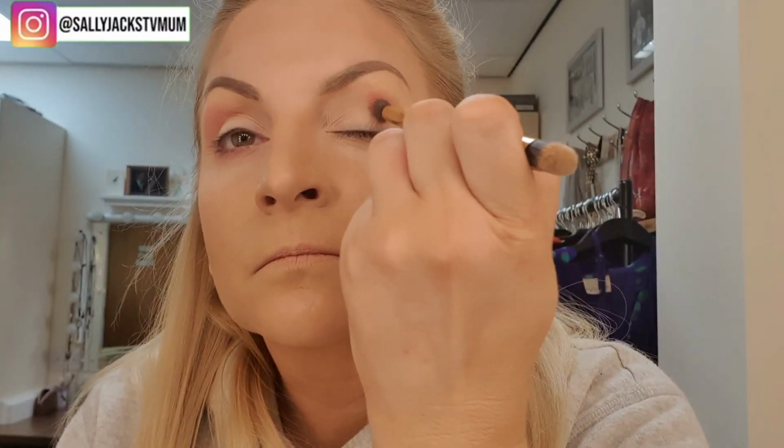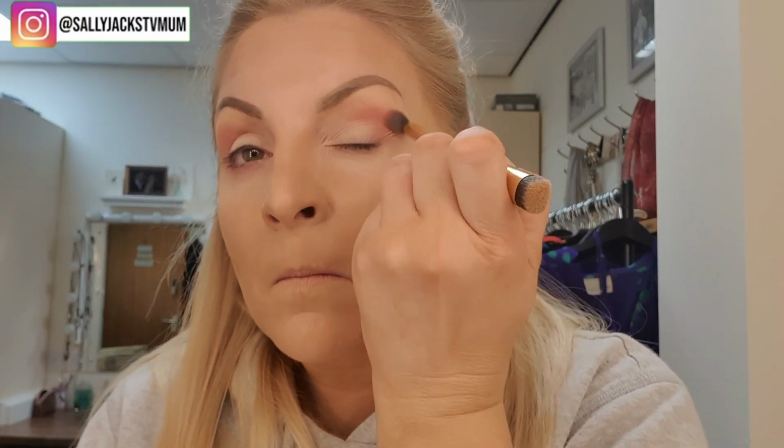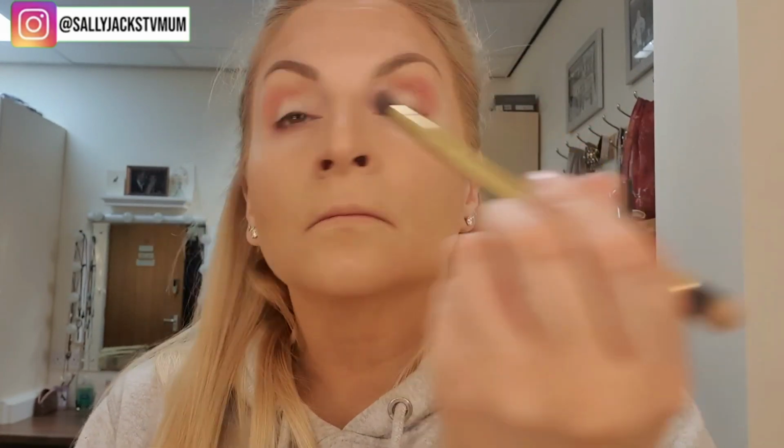And of course, you're just matching up the other eye, and I'm sweeping it underneath. And yes, I am doing it with a bigger brush. I just have a little bit of a bigger look underneath the eye here. And then when I come in with my darker colour, you're going to see I use a finer brush.